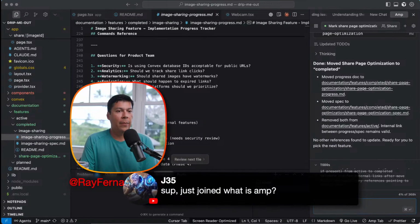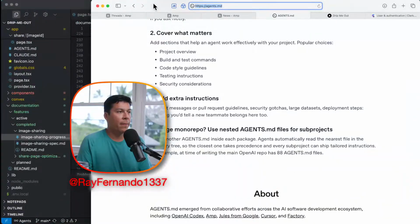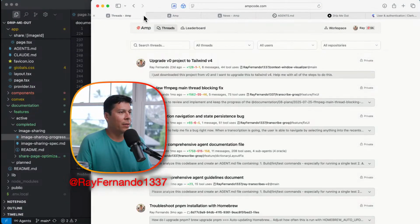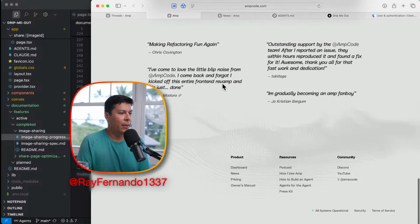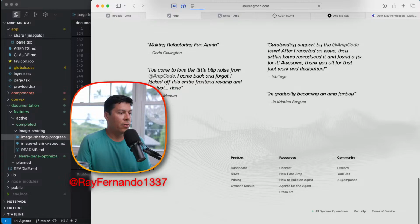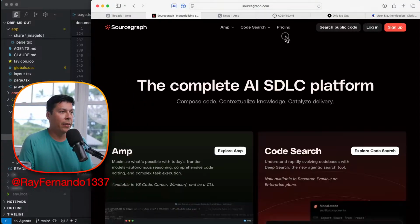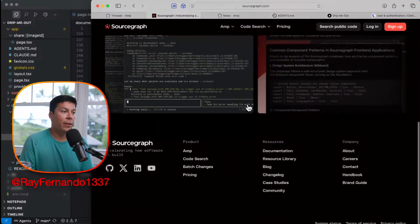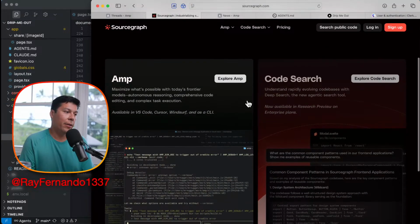Sup, just joined. What is AMP? AMP is a coding agent from a company called SourceGraph. SourceGraph is like the OG in AI coding. From the very beginning, they've built enterprise-grade features that can understand really, really large code bases. And these guys are super cracked for agentic coding in essence.